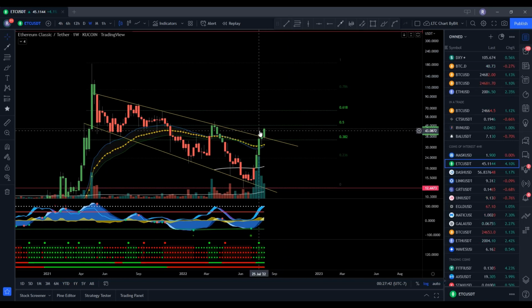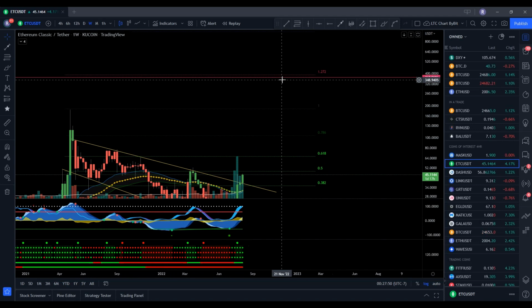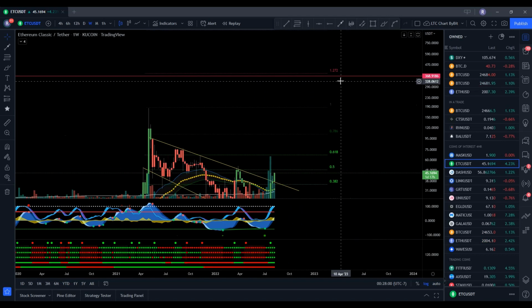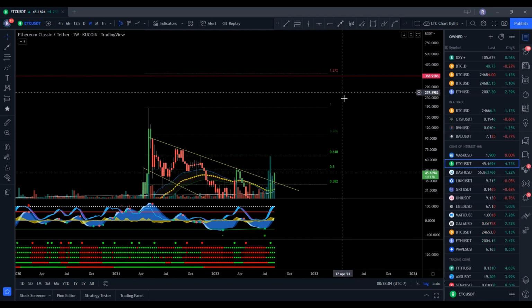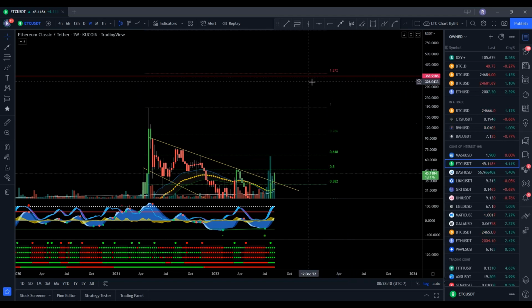I think either right before or right after the merge, we're going to see a massive move that's going to take us either to 185 or break us above. And my final target is around $375, $380, somewhere around there. Around the 1272 is my final target. That's kind of where I see it stopping. It puts the market cap up high enough, and then it gets a big drop down after that to knock it back in its place. But that's just all the hype.